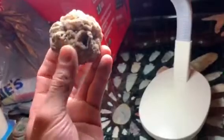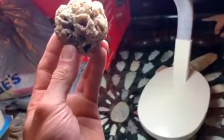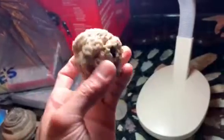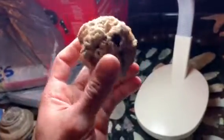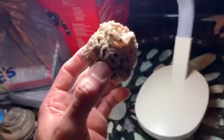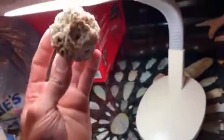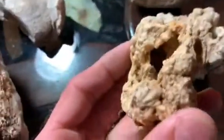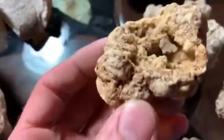Different rock. And then I don't know if anybody's ever found these before. These are spherical quartz. If you look right there, you can see plumb all the way through them. They're hollow. You pour water through these or clean them, you can tell it's solid quartz. All these are. Here's one that's busted open. Kind of see the innards of it.